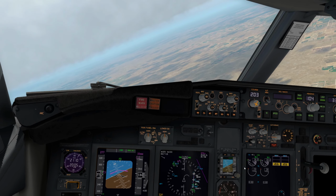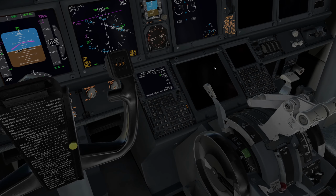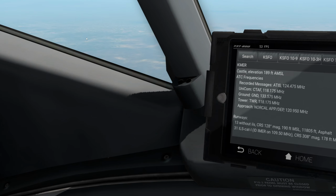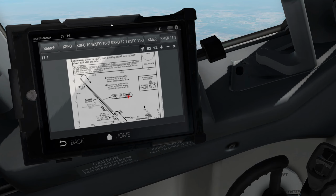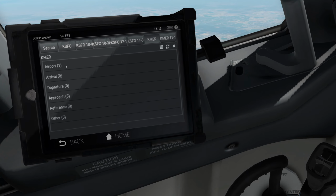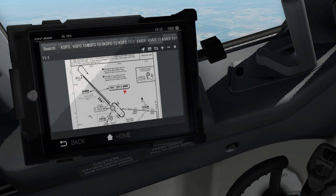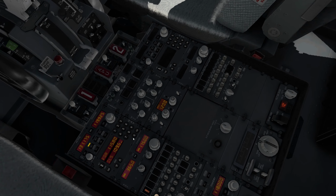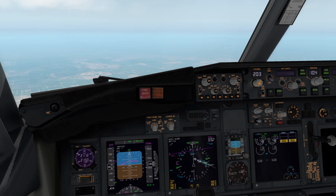All right, so let's have a little look here. We've got a tiny bit of time. K, EMR, EMR. What do you mean no? Have I put that in wrong? It's KMER, that's why. KMER. And we're just interested in the approach for ILS 31. There we go. By the way, oh, not that one, sorry. Let's just have a quick look at runway length as well. Oh, it's almost 12,000 foot, so this is what we want. Here we are, ILS 109.5. Not that we're going to be flying it vertically, but pop that in. And runway heading is 306.